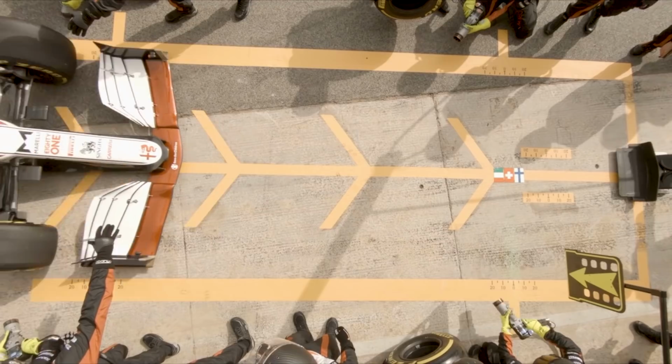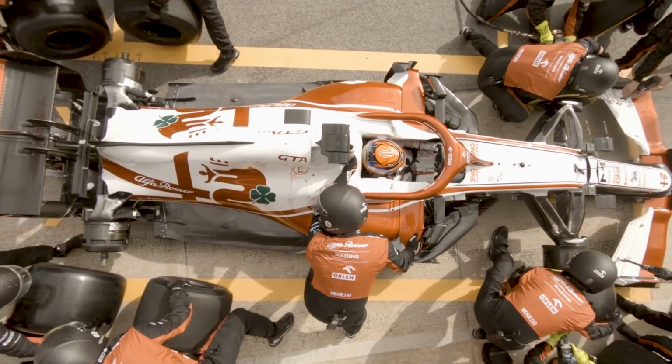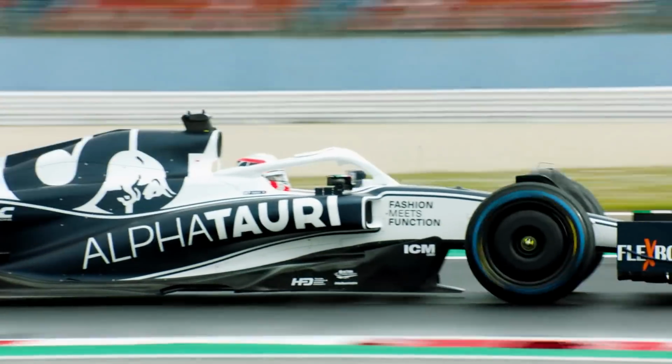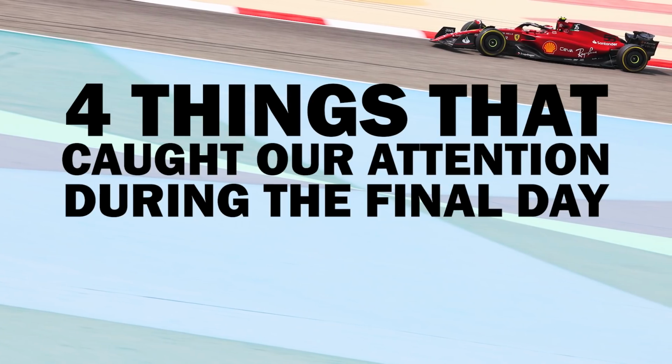Considering yesterday's drama, all the teams were keen to get plenty of laps on the board, and we've got a nervous 6-day wait until the first F1 session gets underway. But before that, here are 4 things that caught our attention during the final day of testing.